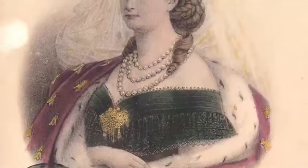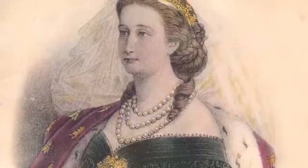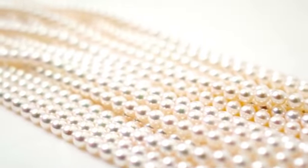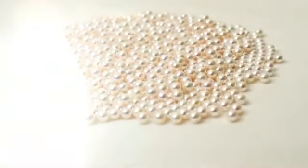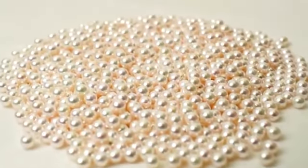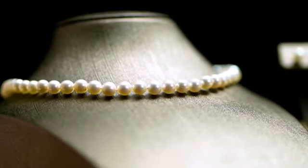Long a symbol of grace, class, and power, pearls have been sought after for centuries by royalty, from queens to sultanas to tsarinas. And of all the pearls, there is none more coveted for its lustrous beauty than the Akoya pearl. Perfectly round in shape, with a soft white shine, the Akoya pearl is the classic white pearl, the one that every woman wants to have in her jewelry box.